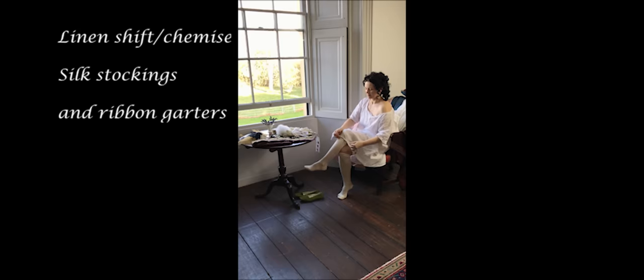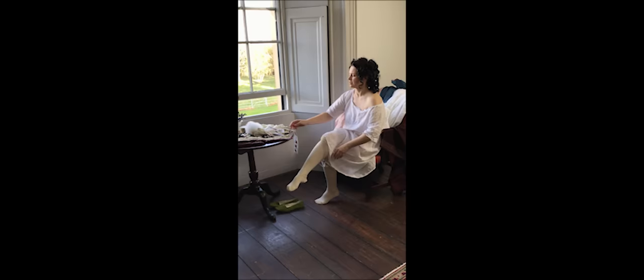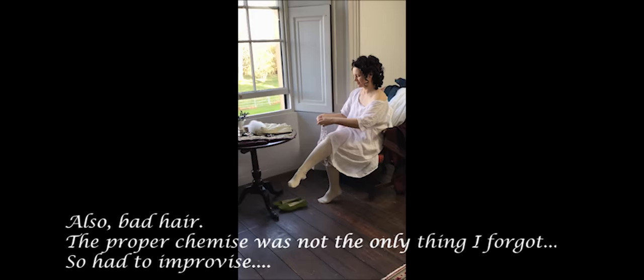Stockings are already on, held together by woven garters. The stockings of that era would be either wool, linen or silk, depending on the weather and the season. These ones are silk.